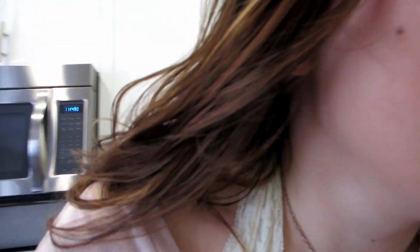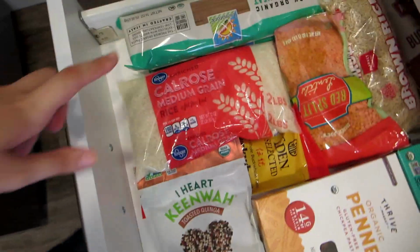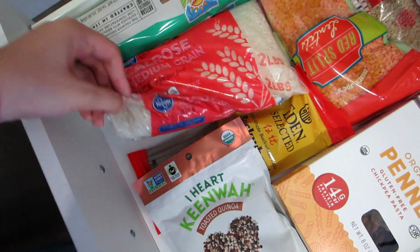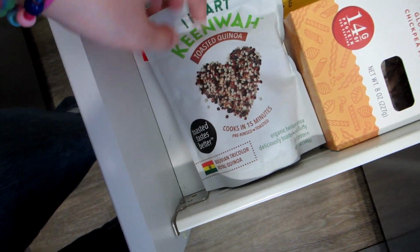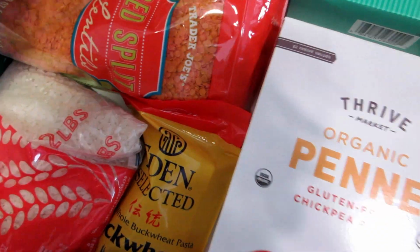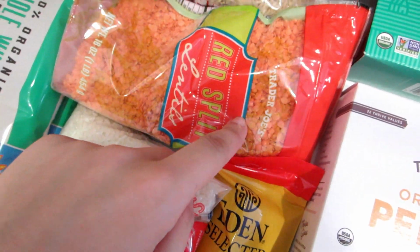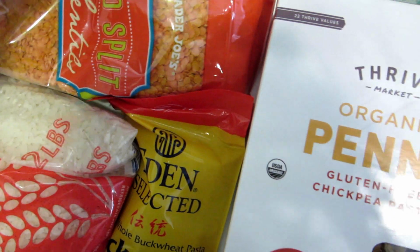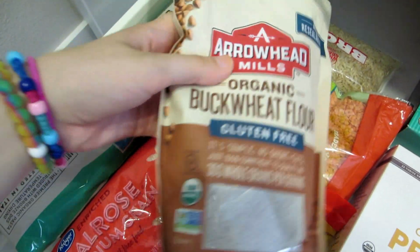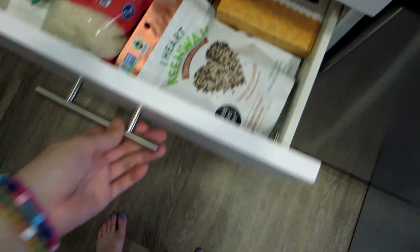So I actually almost forgot that I have spillover food. I have this drawer right here where I have some whole wheat spaghetti from Thrive Market, some sushi rice, some quinoa, buckwheat soba noodles, chickpea pasta, quinoa pasta, some red lentils, these were super cheap, brown rice, and then back here is some buckwheat flour. Most of this was from Thrive Market.